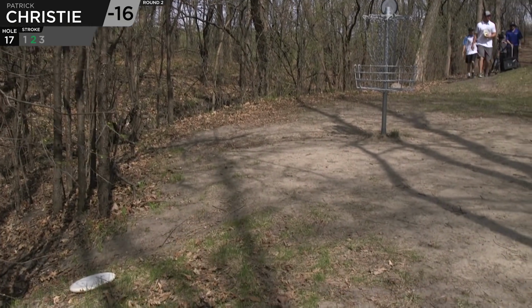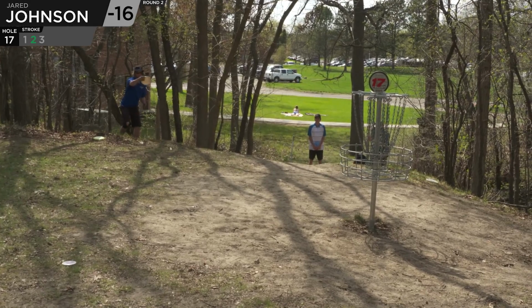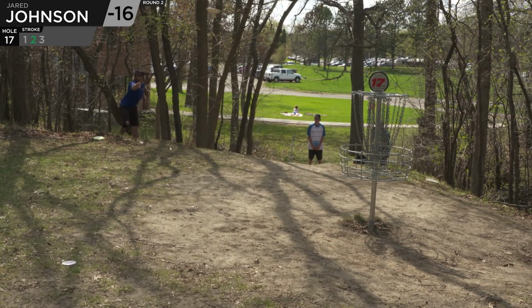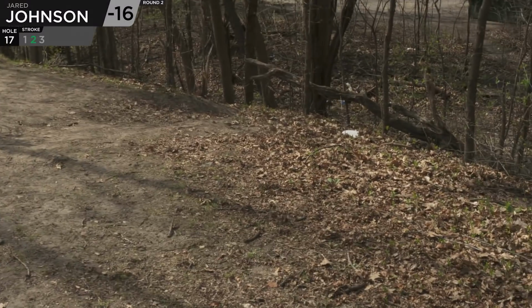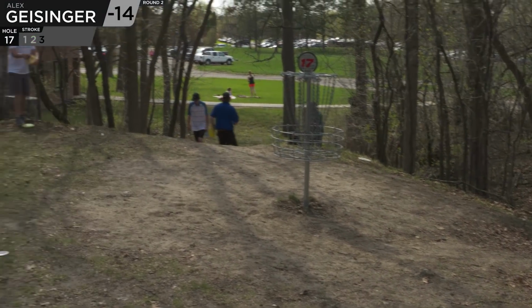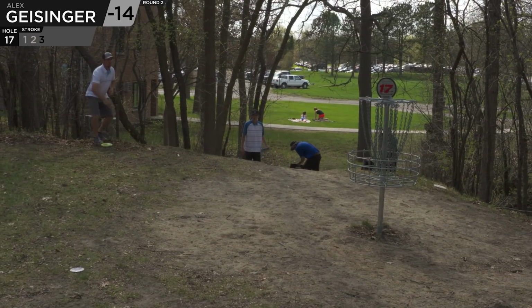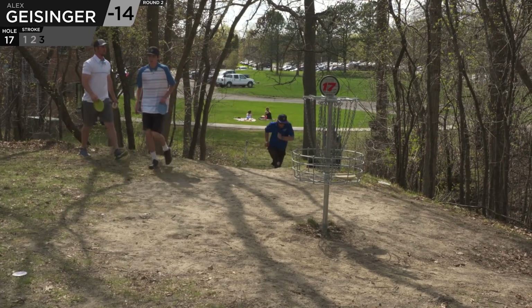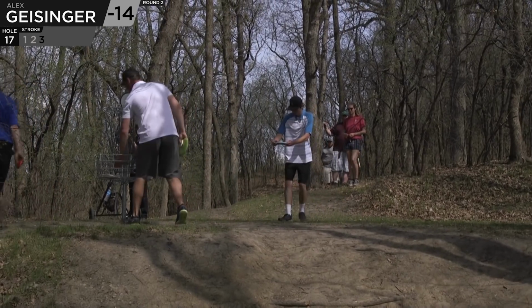And Pat runs a long 2, and looks like the tree behind the basket caught him from going too far past. Yeah. Oh, Jared cannot get the 2. Yeah, nobody on lead card will be 2 in this one. It is a very difficult hole, but it's one that you'd think someone on lead card would get. Yeah, that would have been a turning point, I would say, for anybody. Any of the 3 players tied for first.